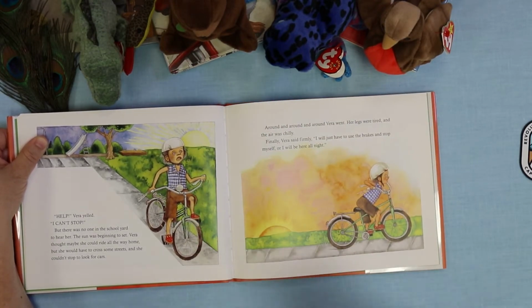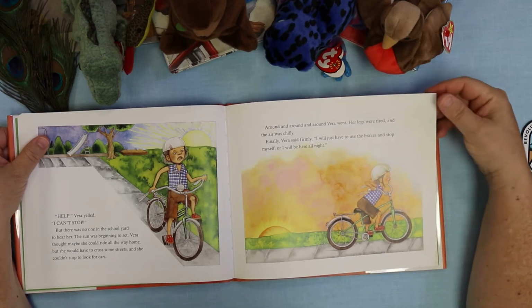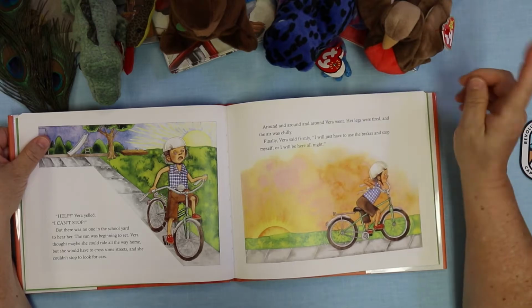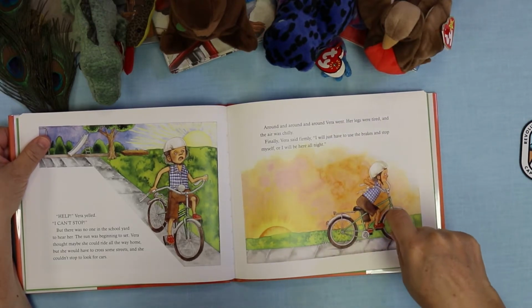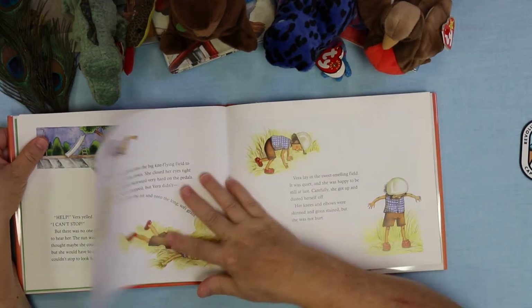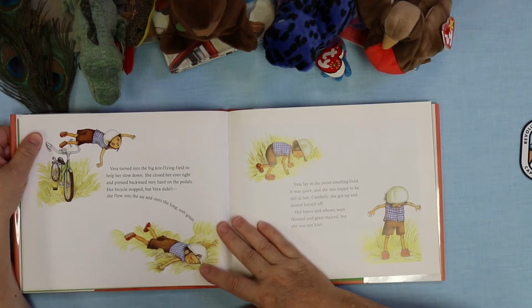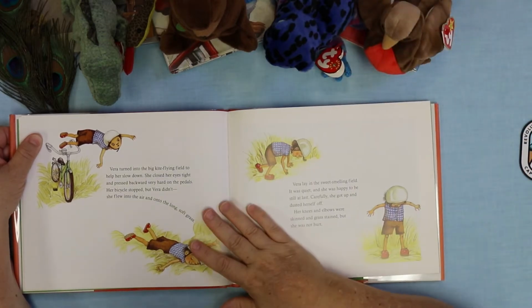Finally, Vera said firmly to herself, "I will just have to use the brakes and stop myself, or I will be here all night." You know, if that ever happens to you, you could ride on the grass and go slowly, slowly, slowly, and then just sort of fall over. And hopefully you'll get hurt. So Vera turned into the big kite flying field to help slow her down. See? She took my advice.